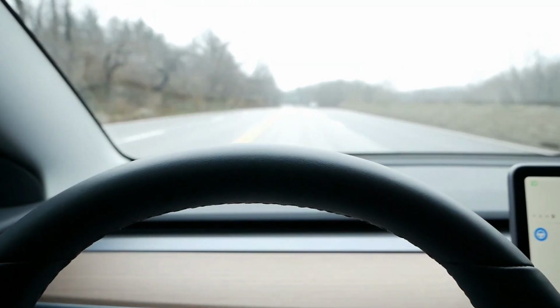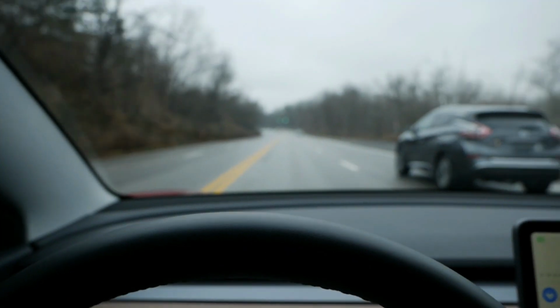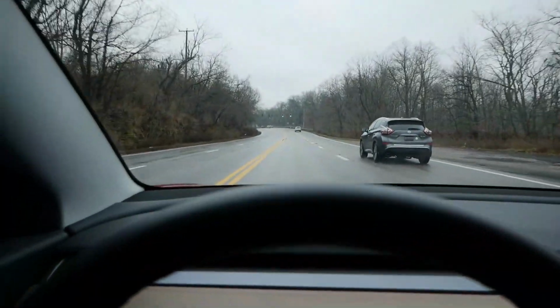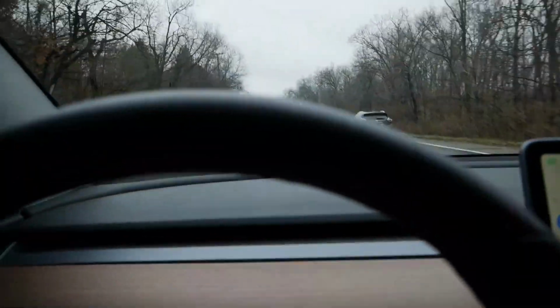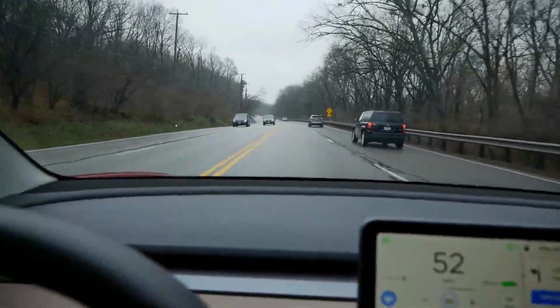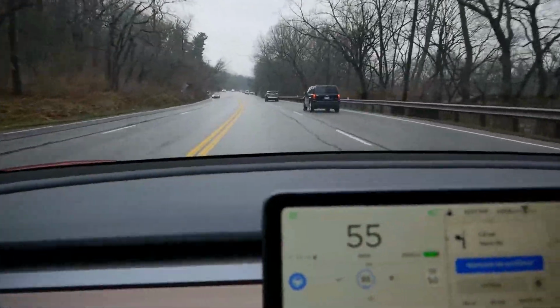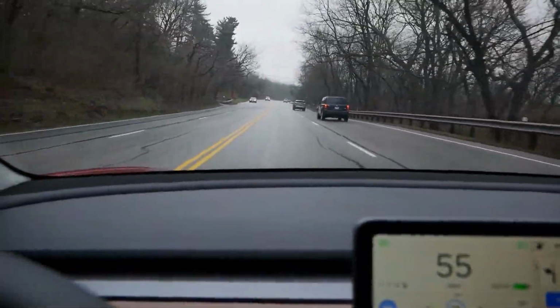Driving itself, man, it's weird. It's weird to see this. I don't know why, it's super confusing. I absolutely love this thing, and it's got about 3,600 miles on it now. There's people on the road. It's doing a pretty good job. It's kind of scary at times, but overall, I'm very impressed with how this thing drives.